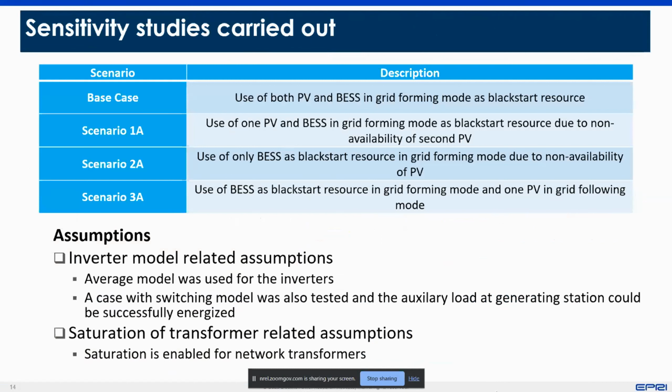So apart from just looking at what happens with one case study, the most obvious question is, what if there are limited IBR resources, especially if PV is not available? That is one of the questions that we had. So we tested different scenarios in these cases. The base case is when we assume that all three resources are available and they're in grid-forming mode. And now we assume that only one of the PV is available. This is a way of saying that the PV resource is limited. And finally, we only use the BESS to start the entire process. And finally, we assume that the PV did not have grid-forming capability and the BESS did. So the BESS was used as a blackstart resource and PV in grid-following mode. Next slide, please.